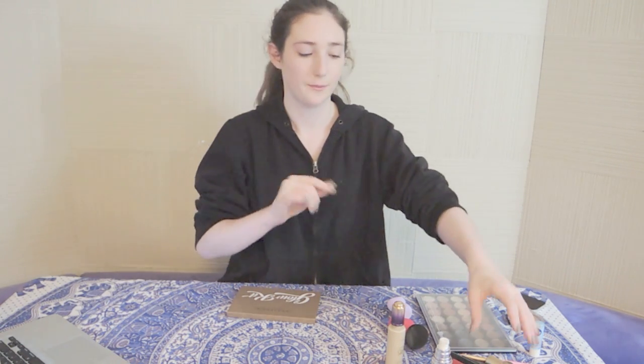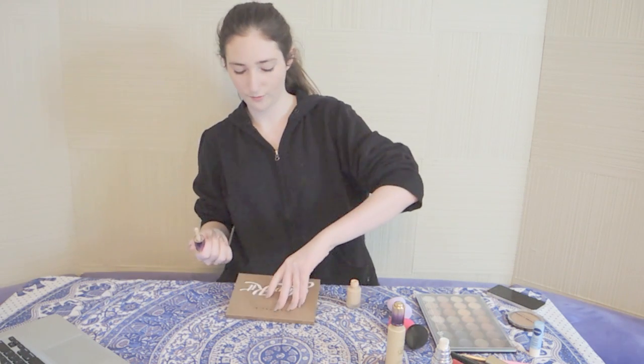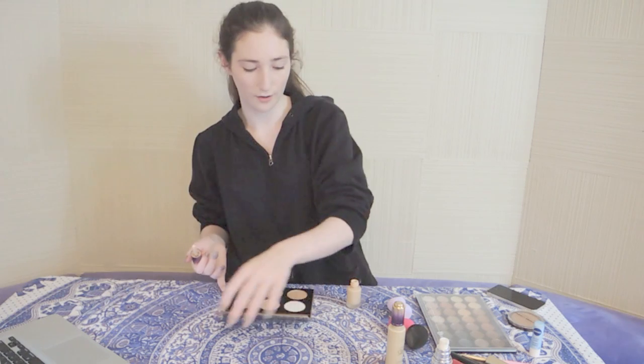So now I like to do concealer. Concealer is really unique in the sense that it can actually help highlight certain areas. I have this one that my friend gave me, also from the same line, Tarte Rainforest of the Sea, or whatever it's called.